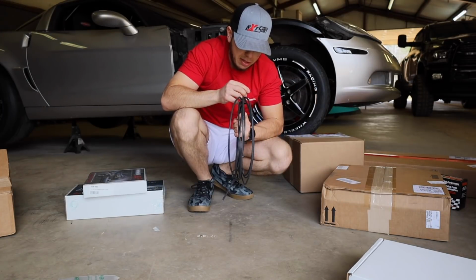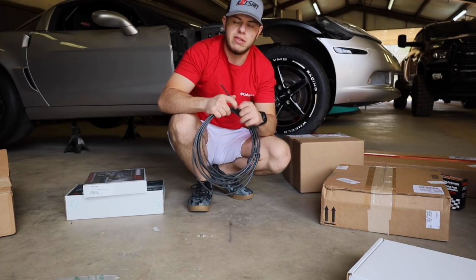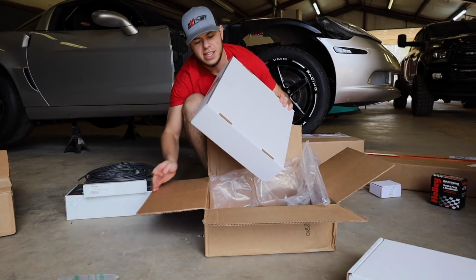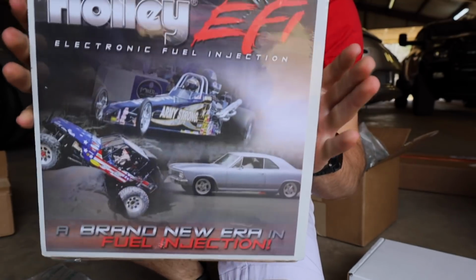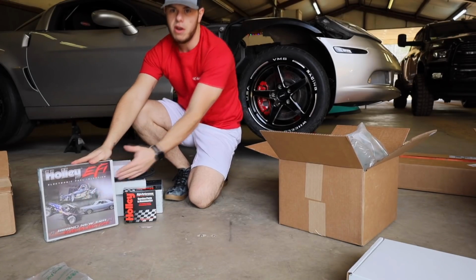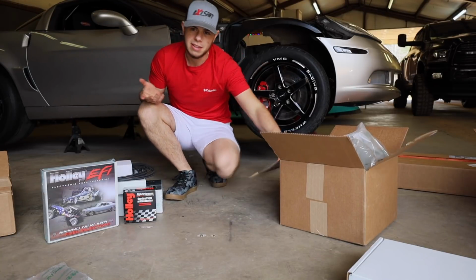Simple. I picked up some of this 3-wire conductor cable. This is from Holley. This actually runs to the sensors. What is this? Oh, this is the same exact thing. I bought 2 of them. This is our GM drive-by-wire harness. Holley makes their own harness to go straight from the pedal to the ECU to the throttle body to make things just a little bit easier.